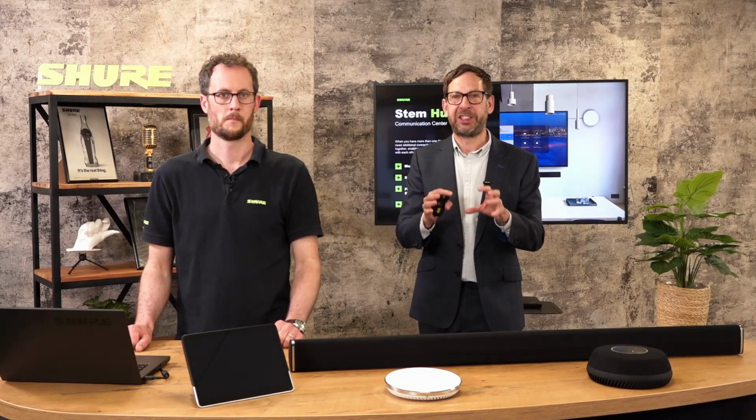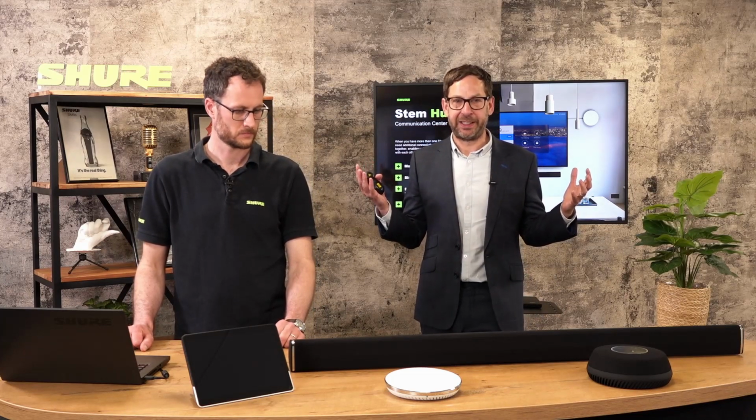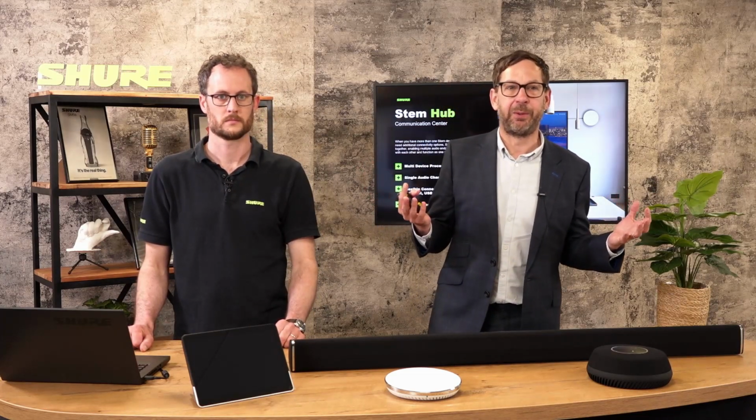So it's multi-device processing. It's a single audio channel out. And the connectivity is, you can connect it any way you want, whether it be Ethernet, USB, SIP, or even the time-honored terminal block.